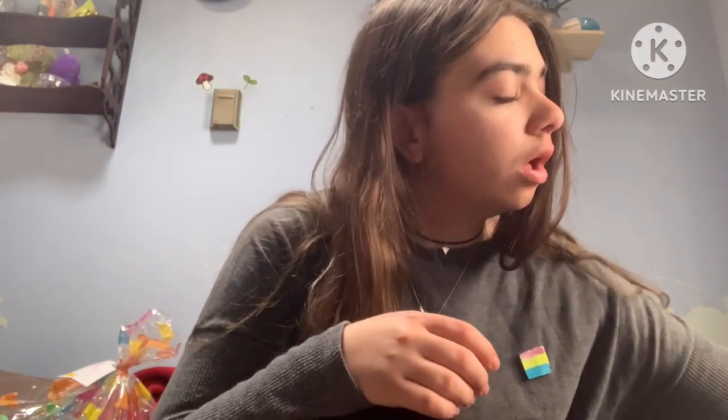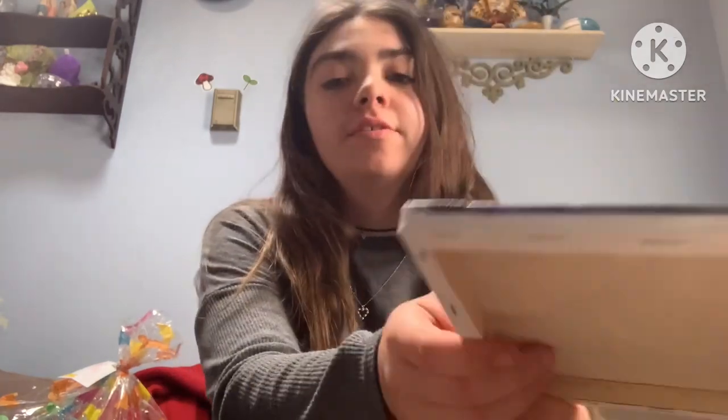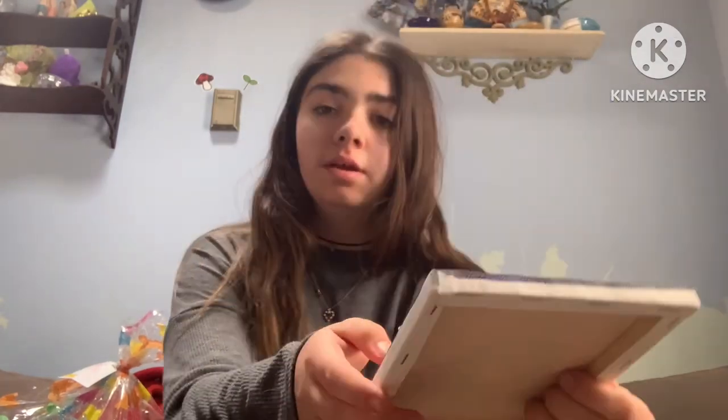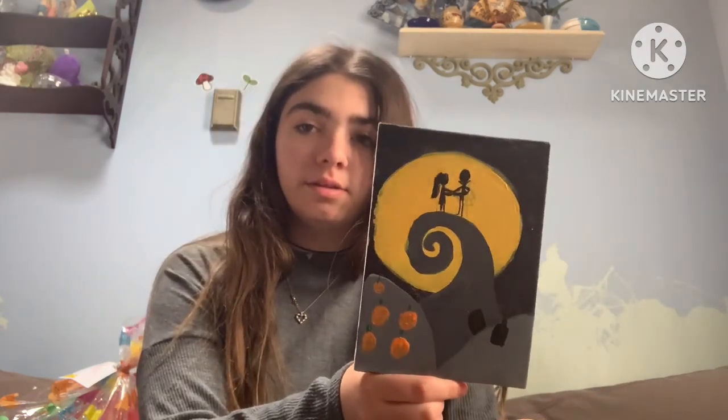I also made some paintings too. I also made a little turtle, like this thing. I also have this other painting, a mini painting I just made. It's like The Nightmare Before Christmas, a painting from that. It's like a Halloween Christmas movie.